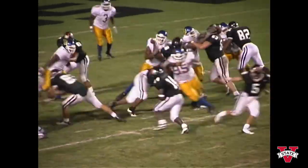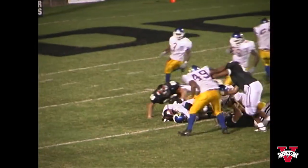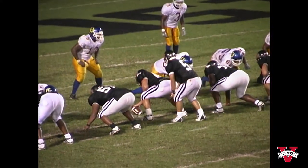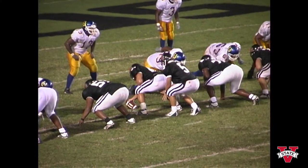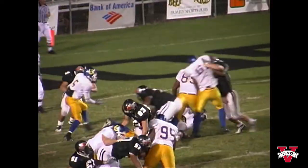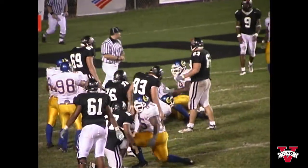Formation. Buster gives it up the middle. Aaron Jenkins inside the 10 basket. We're close to maybe getting some more. Ball's on the 9-yard line. Buster running play. Aaron seam inside to the 5-yard line.